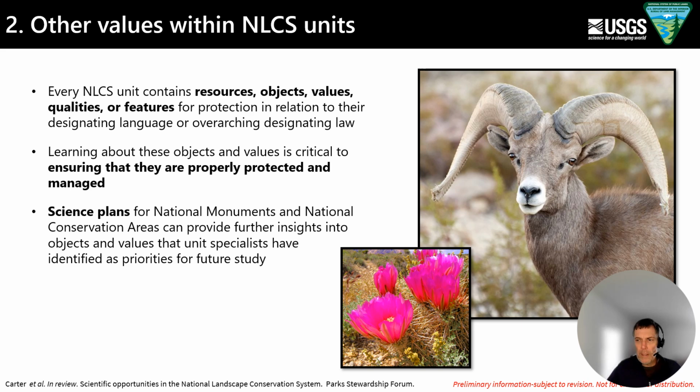So we need to make sure that species are properly protected and managed. We need to protect water quality. We need to facilitate energy development, whatever the case may be. Science plans are one way of strategizing for this, providing priorities and helping guide our collaborative relationship with partners.